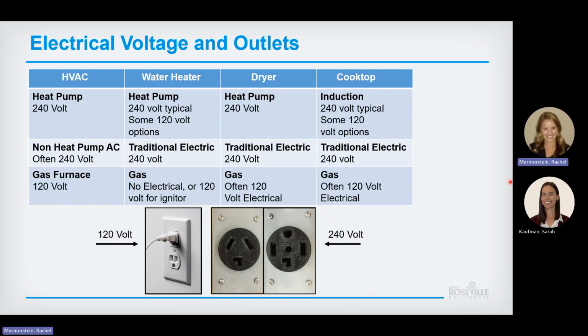Many folks are finding that converting to all electric for their space heating and cooling is also one of the easier conversions, since you're already at 240 volts for an electric HVAC, even if you have a gas furnace at 120 volts.